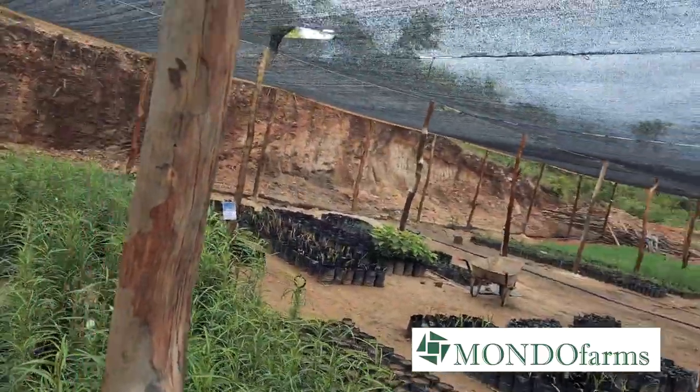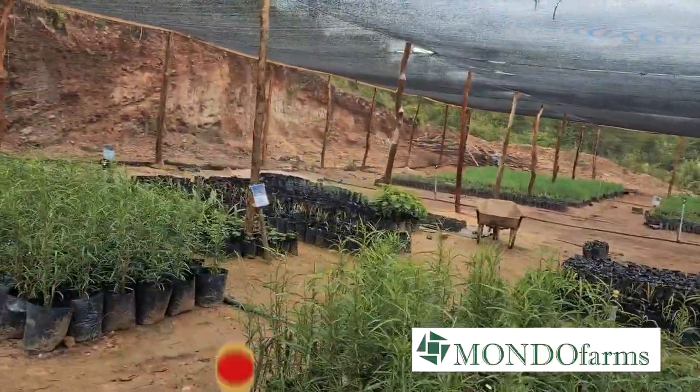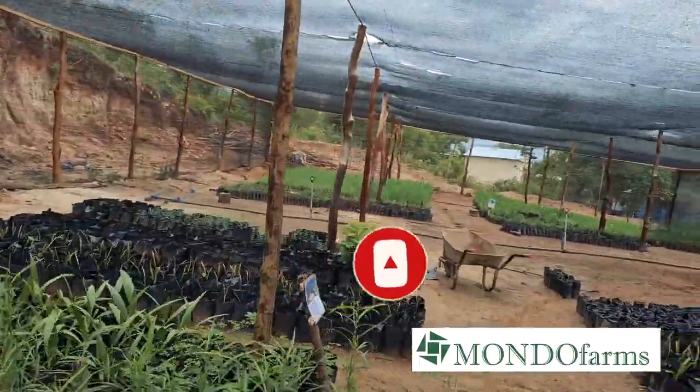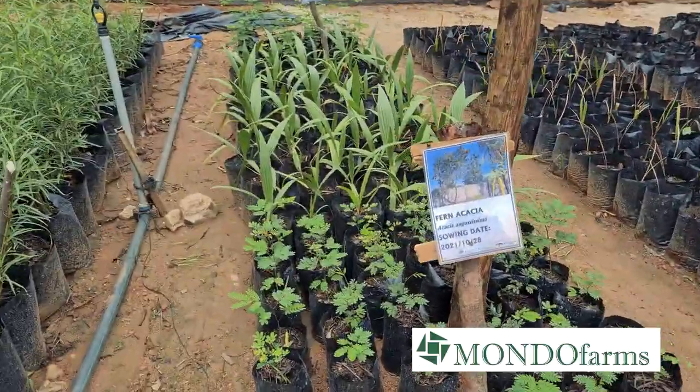So here we are. That is the quick look at our tree seedling nursery up here on Riverview today, December the 18th. Oh, before I go, almost didn't get there. Here's some fern acacia.